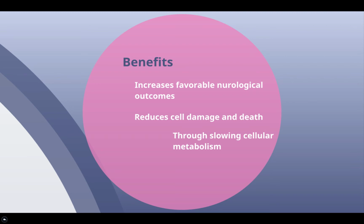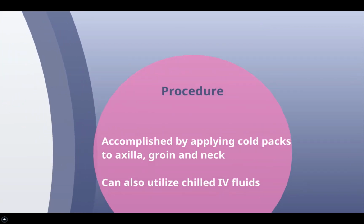Some of the benefits that it has is it increases favorable neurological outcomes, especially for those that were in VFib and we had a return of spontaneous circulation, and they're just neurologically not coming back around like we would hope, and it has benefited them greatly. It reduces cell damage and death and slows down the cellular metabolism until we can get them to an appropriate facility where they can be managed appropriately.